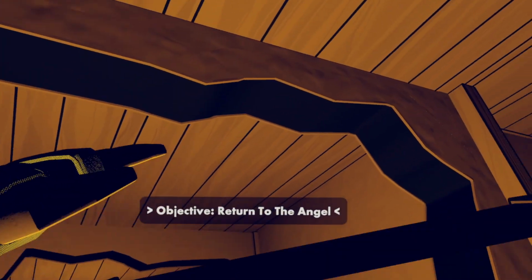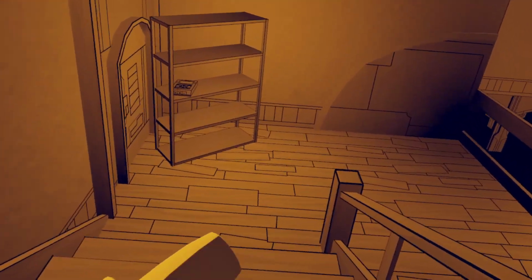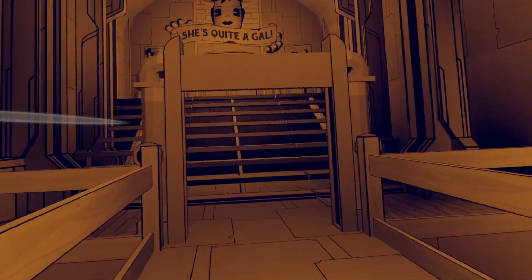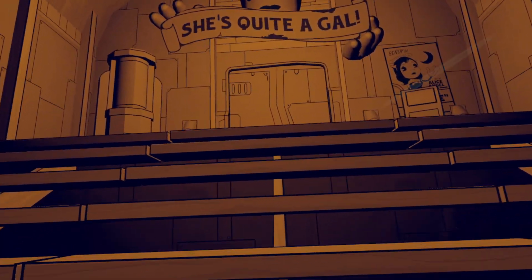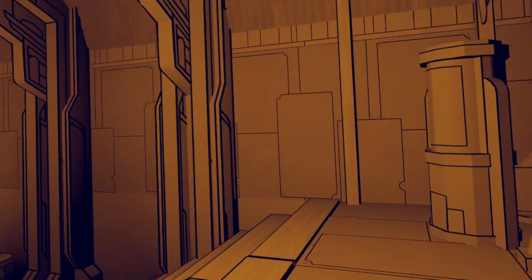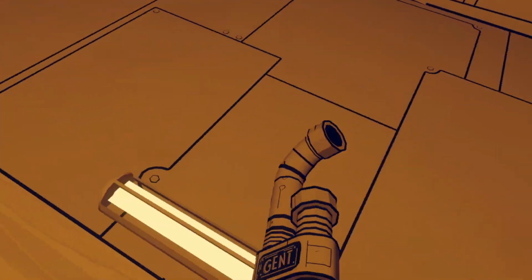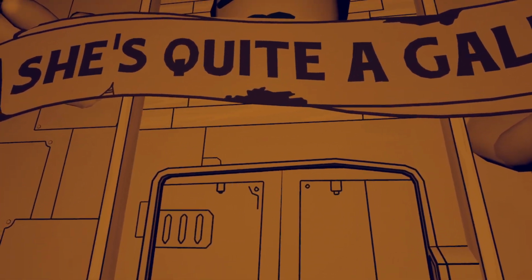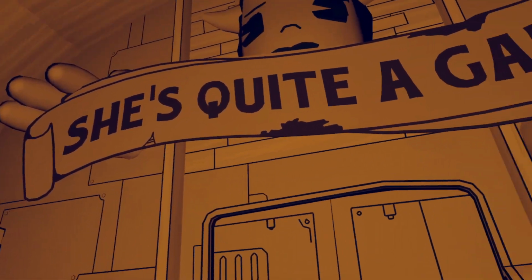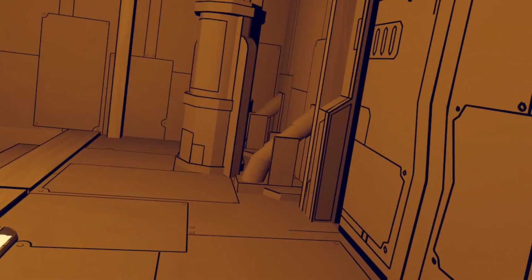Now we have to go back. This sucks. All right, so we made it back, which is pretty nice because my game bugged, which I couldn't open a door, so I had to leave and join. So, trash that now. Okay. Is that it? Please just tell me. Oh, look. Why is it still here?